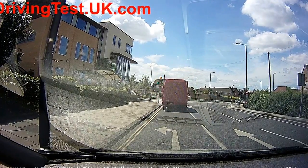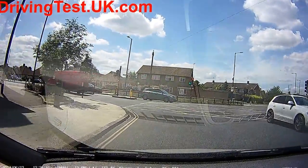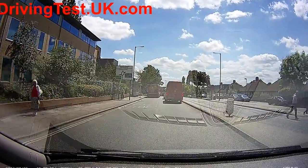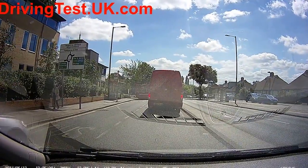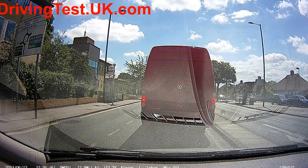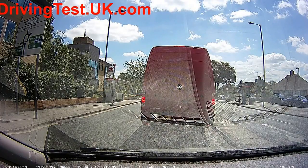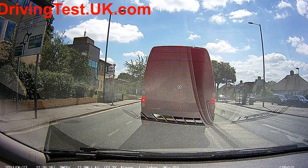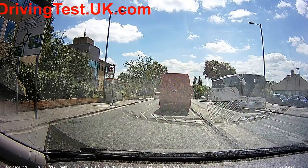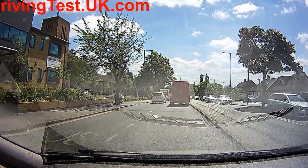The driving examiner has asked Rob to turn left at the traffic lights and then immediately right at the roundabout. Rob has wasted no time and has entered directly into the right-hand lane, thus making it easier for himself.